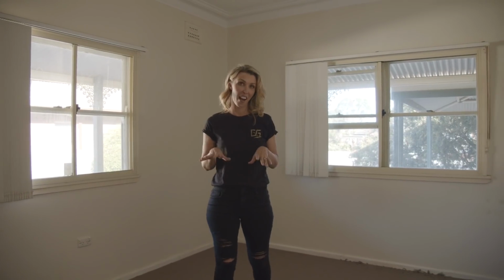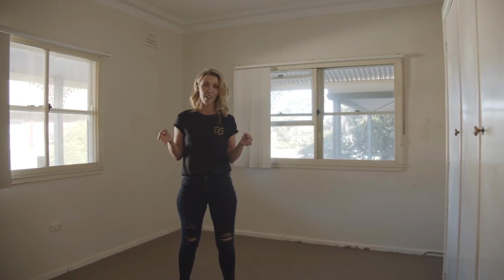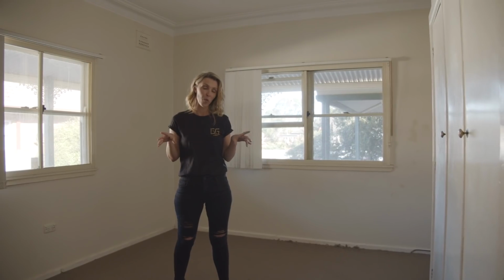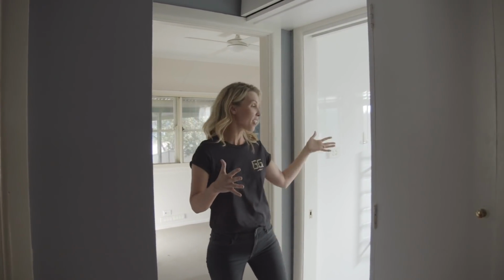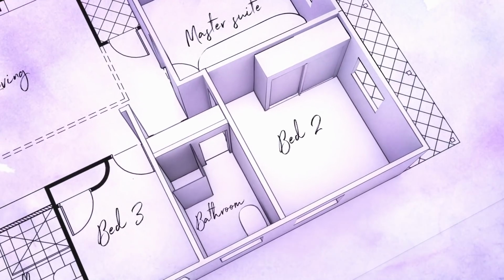So this is the current master suite, and for any master suite, particularly in a renovated home, we need to give it an ensuite. So we realised to do that, we're going to have to move the master suite from here to next door. Oh, I know why, because there's a little bathroom already here. Clever girls, you're going to make this the ensuite. No, actually we're going to put the ensuite over here.